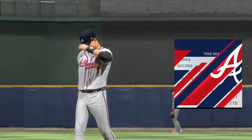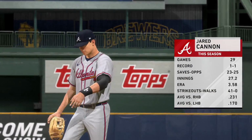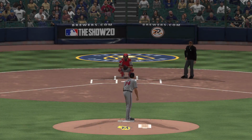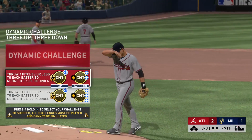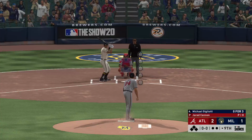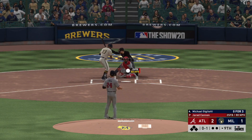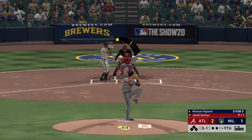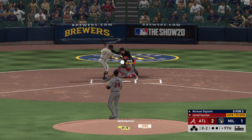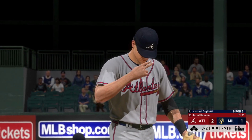Jared Cannon takes the ball now in inning number 9, looking to close the door. 24, Jared Cannon. Now batting, Michael Gigliotti. It was a flyout for him in his last trip. Not an easy thing to do to score off the game's elite closers, but down by 1 at home, you've got a chance with that last at bat. And that's up in the zone a bit, but a called strike. 0-2.